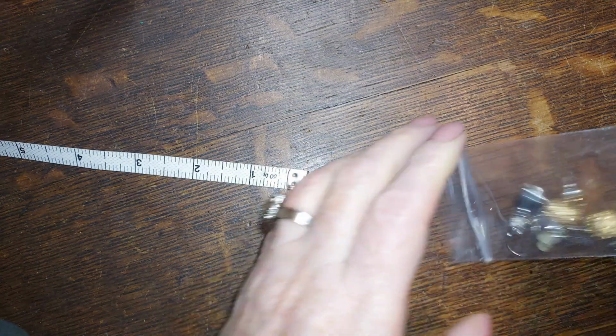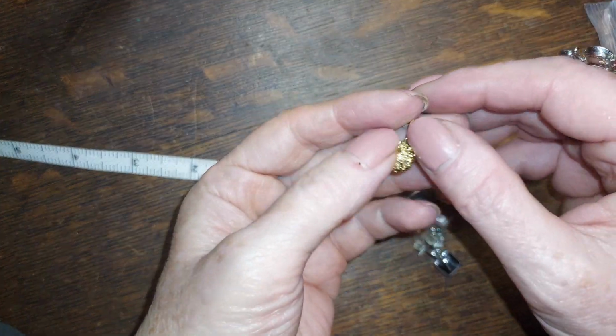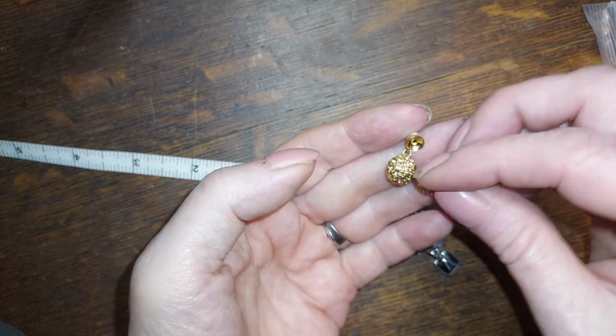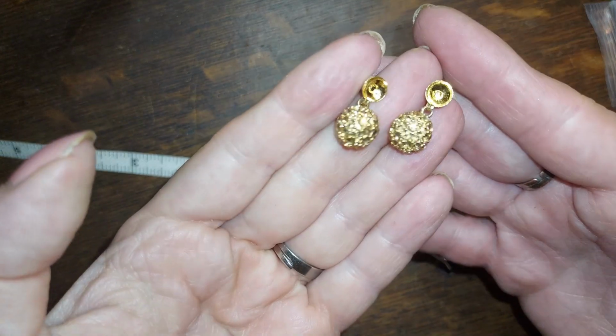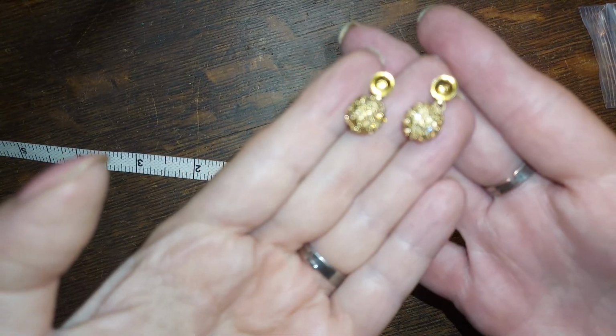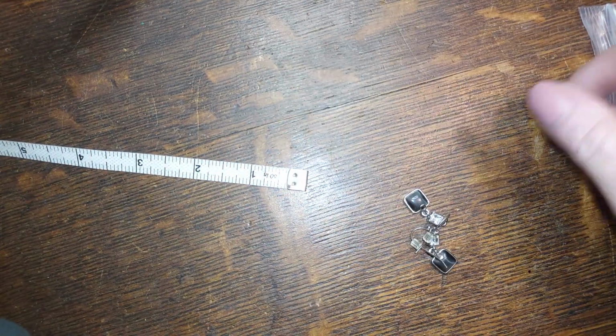This one, hopefully I can get this uploaded before it gets too late, because I started late. This is beautiful. Little topaz colored rhinestones. Very sparkly. We'll do those for 3.